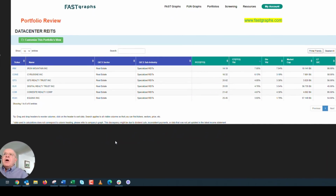And so what I'm going to do here, I'm going to cover the 5 primary, and there's actually six primary data center REITs. And I'm going to be recommending a couple here that I think are attractive. And I'm also going to be pointing out that there are some of these REITs that I think have gotten overvalued. Now I'm going to put these in order of cash flow yield, and it's actually funds from operations yield.